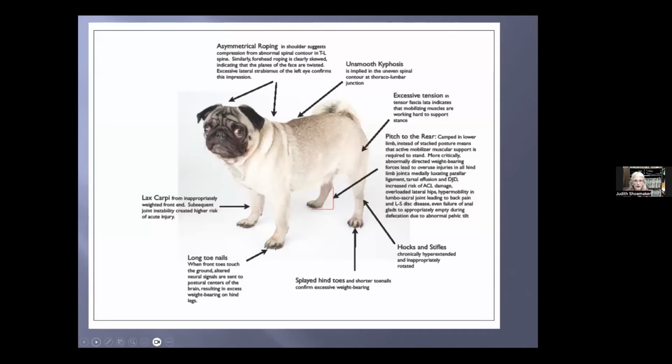So here we have very typical bunches of stuff that happen. This dog is standing reasonably vertically, but it actually is not, because you can see the amount of strain on its carpus here. How would we look at some of these asymmetrical roping, and the shoulders suggest compression? He's holding his little neck back. He has very long toenails, and he is standing goat on a rock sufficiently to be putting his hind legs forward. He's got a mild kyphosis instead of a straight back. He's got a lot of tension in his tensor fascia lata here to try to hold himself in this pitch to the rear that he's got.